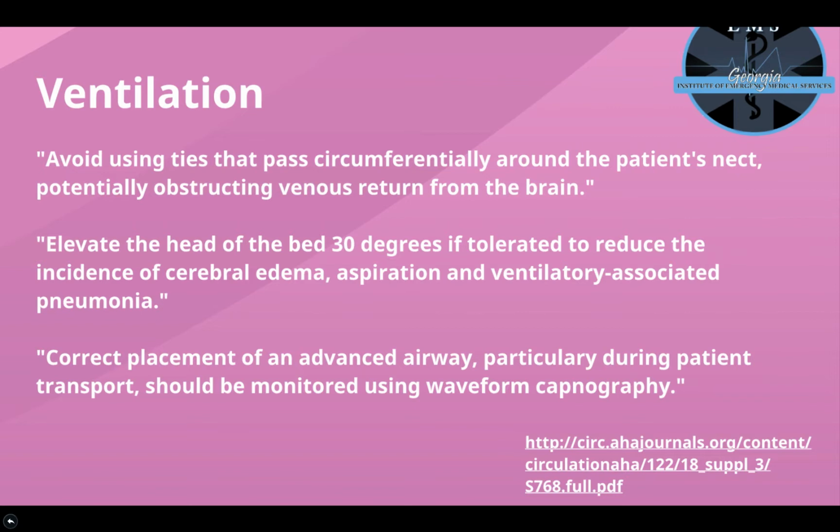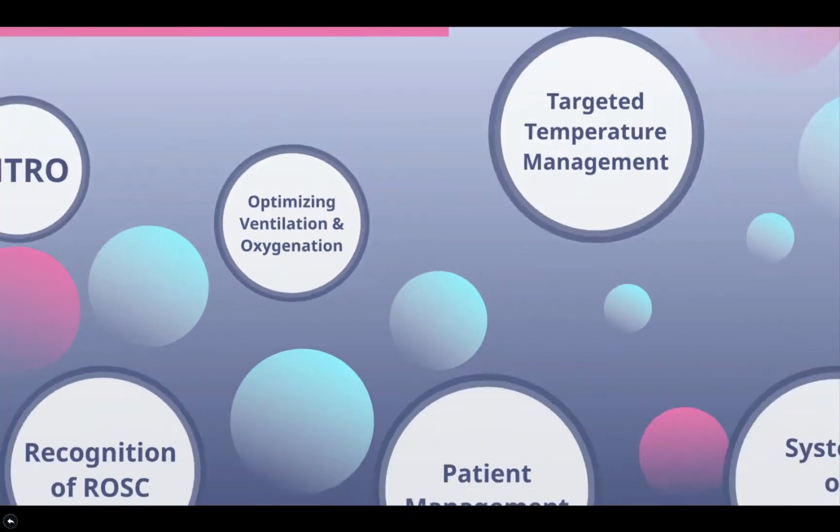Also, if we have an advanced airway in place, we want to use waveform capnography if at all possible. That should be a standard that we're trying to obtain, so that we can ensure that airway is in the proper location, and that we can then get real-time feedback of if we are hyperventilating or if we're hypoventilating, or how well our patient's doing. We can get real-time feedback if we gain a pulse too, or if we lose a pulse. We may be able to see these things a lot quicker if we have that waveform capnography in place as well.